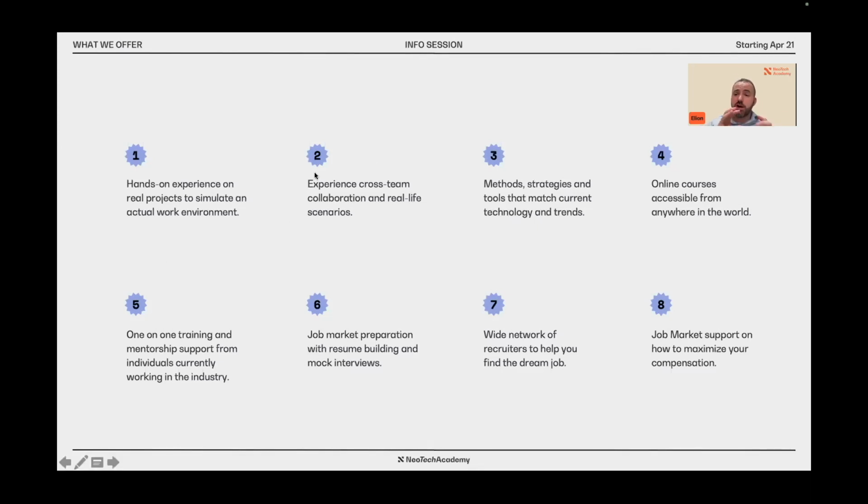And then how to collaborate with other people in the team, right? So you're going to have group projects so that you're going to see, right? You're going to collaborate with other people in the team. You are going to learn all the methods, the strategies and tools that are used in the current technology, right, the trend as of right now.